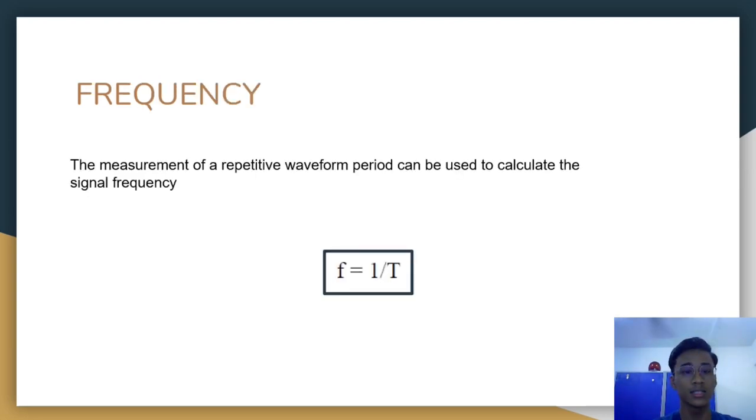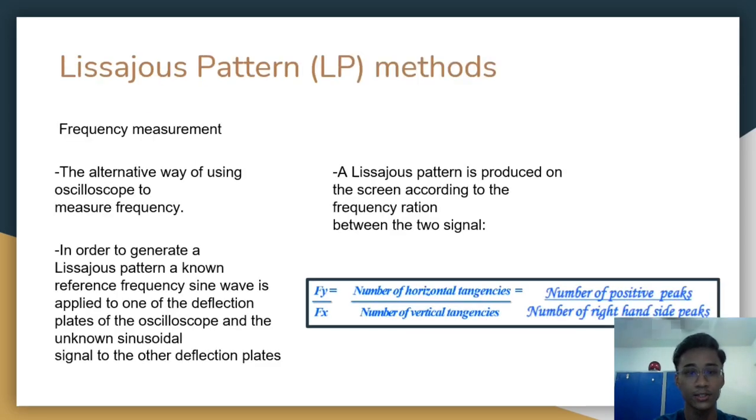The last one is frequency. The measurement of repetitive waveform period can be used to calculate the signal frequency, which is f equal to 1 over T. There is another method to measure the frequency, which is Lissajous pattern method. This is the alternative way of using oscilloscope to measure frequency. The equation can be derived with number of positive peaks over number of right-hand side peaks.